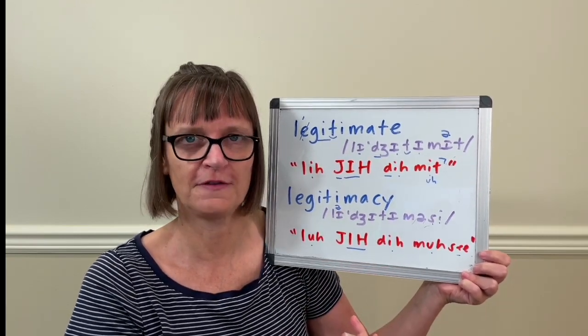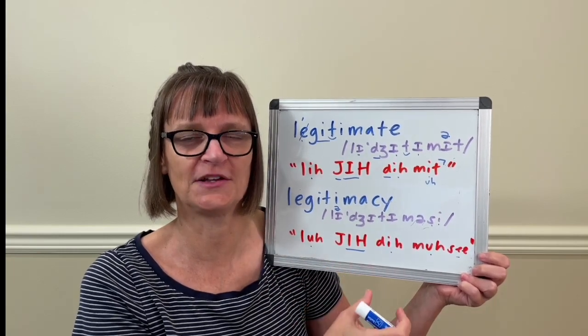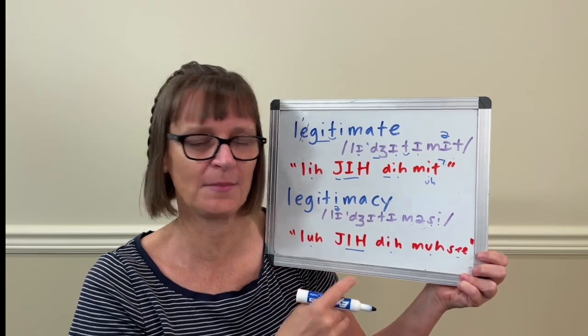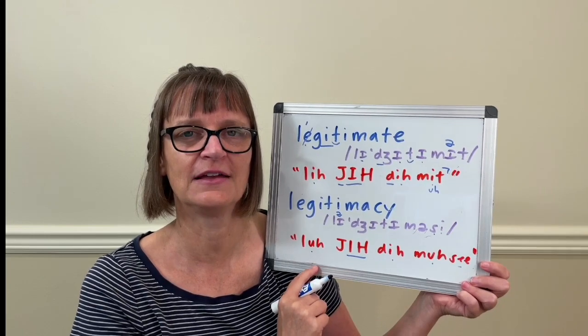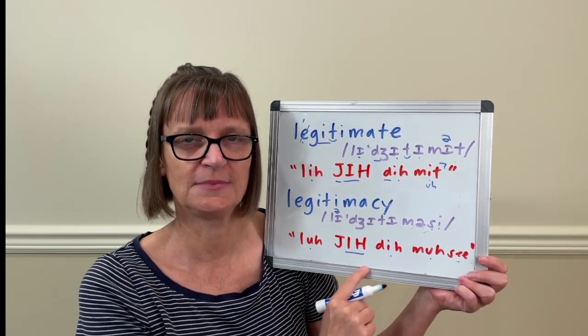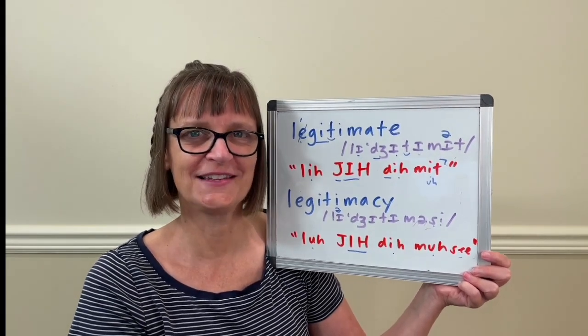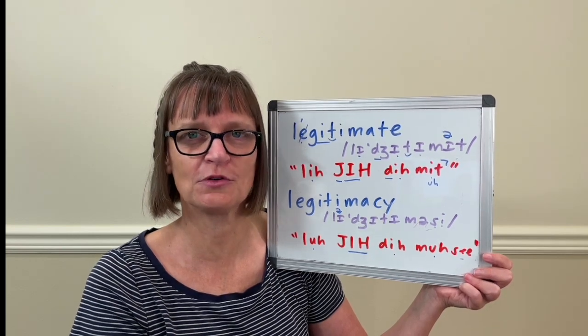Also, for both of these words or any longer word in English, it can be helpful to go slowly, syllable by syllable, and then speed back up. Just make sure to keep your rhythm the same, where you're stretching and lengthening on the stressed syllable. That would sound like legitimacy, legitimacy, legitimacy.